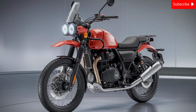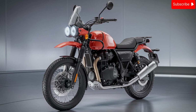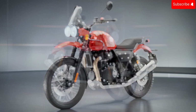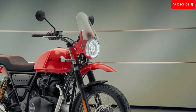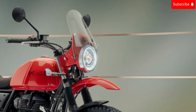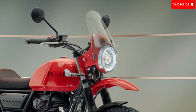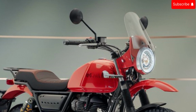Moving on to the design and ergonomics of the 2026 Himalayan 450, Royal Enfield has kept the same rugged and utilitarian look that the Himalayan is known for, but with some subtle modern touches. The front-end design has a sharper, more aggressive look with the new LED projector headlamp, which not only adds to the aesthetics but also improves visibility when riding at night or through fog. The new body panels are more aerodynamic and provide better protection from wind and weather, helping reduce fatigue on long rides.